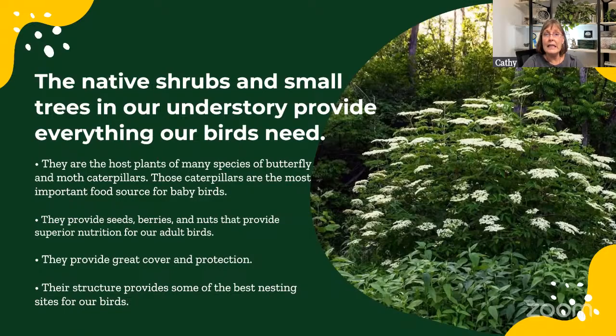They provide seeds, berries, and nuts that provide superior nutrition for our adult birds. So we're feeding the babies, we're feeding the adults. They provide great cover and protection. And the structure of many of our native shrubs is very conducive and makes much better nesting sites for our birds. So basically our native shrubs and understory trees are really the environment for our birds to create and maintain a healthy bird population.